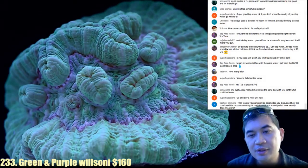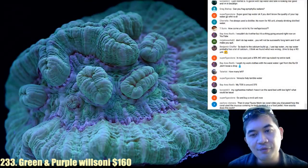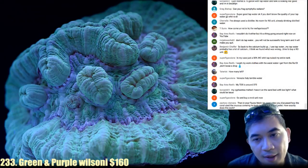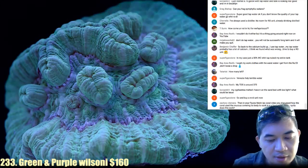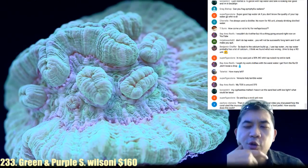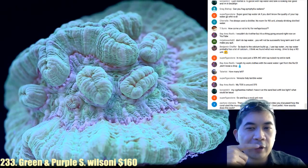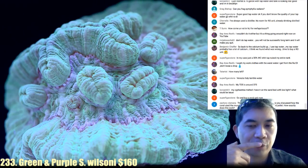So usually I don't mess with Symphyllia, but this is a Symphyllia wilsoni. I think it's just one L. So, put this here. It's a Symphyllia wilsoni. Usually, Symphyllia do very, very poorly in my systems, and I don't try to go after them. But I guess this variety not only is supposed to do well, but you can also propagate it. So, we're giving it a go.